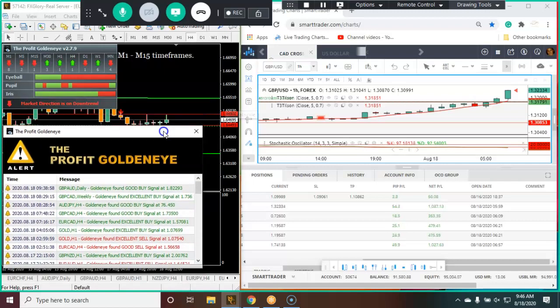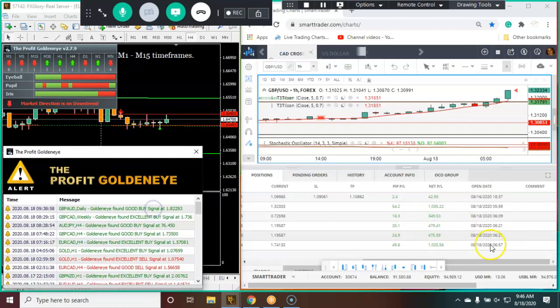A lot of trade signals off the GoldenEye today, and so far a decent trading day. We're up. Now be careful around 10 o'clock, 11 o'clock Eastern. Markets tend to retrace, so I may just exit some of these positions, especially on the pound, and wait for the retracement to finish and then re-enter the market.